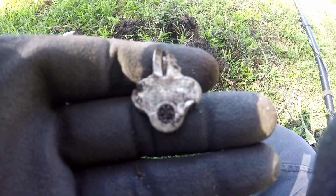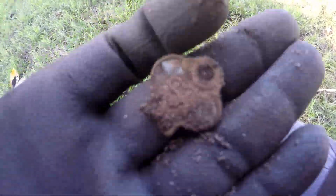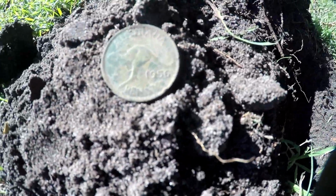Okay, we have the obligatory key. Someone snapped off house key. You wouldn't believe it. Next target is another key. Finally I found a penny. I never thought I'd be so excited to see a penny. But I haven't found any pennies in this park. I think someone came and got them all.